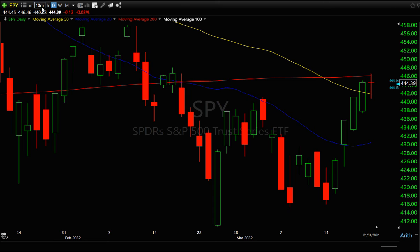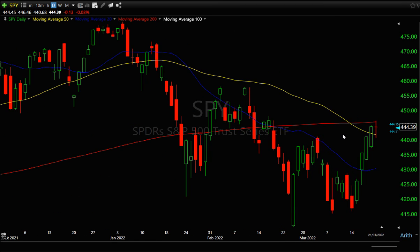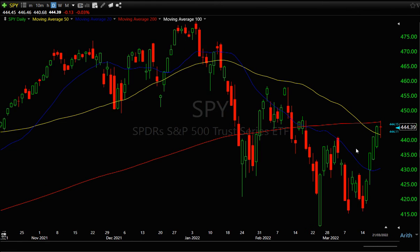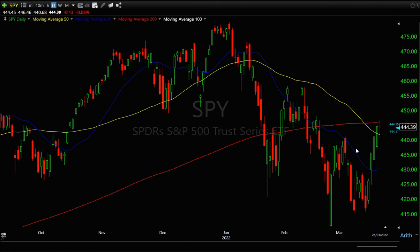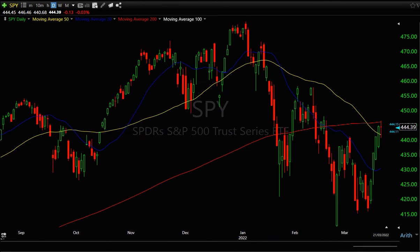And a doji bar, let's go to the intraday 10-minute chart. We can see we started at this point here. We went up, we went down, we went up, we went down, and we essentially closed exactly where we opened. Now, a doji bar normally would indicate a change in direction or the end of a move. Combined with the fact that we are into the daily 200 moving average, that tells me the markets will likely top out here, and I won't be surprised, and it's probably likely that we will get a pullback of some sort.